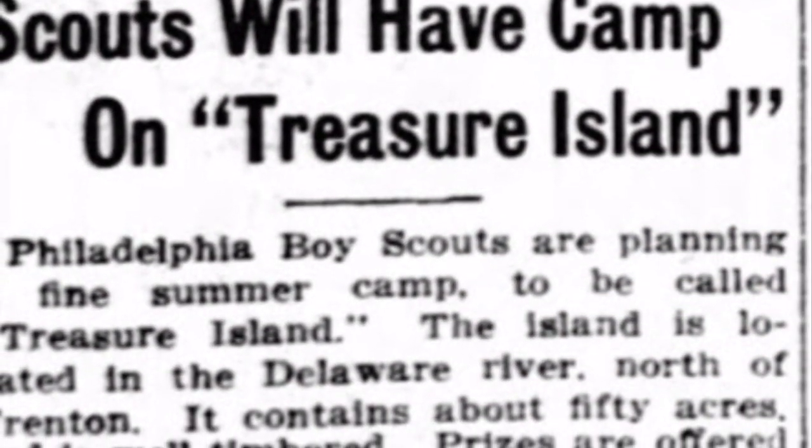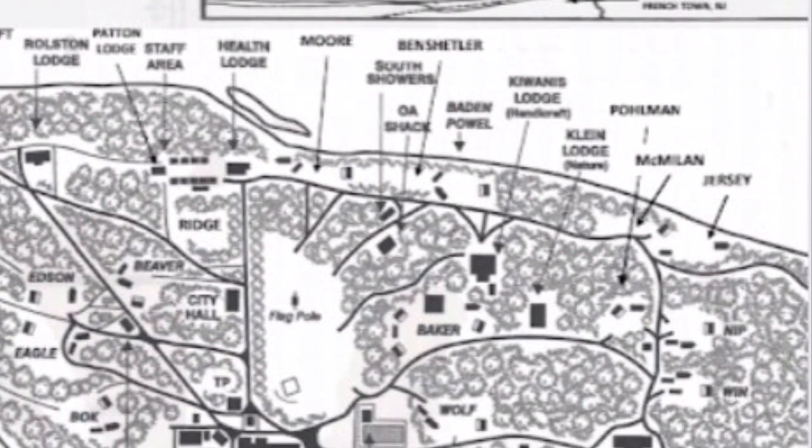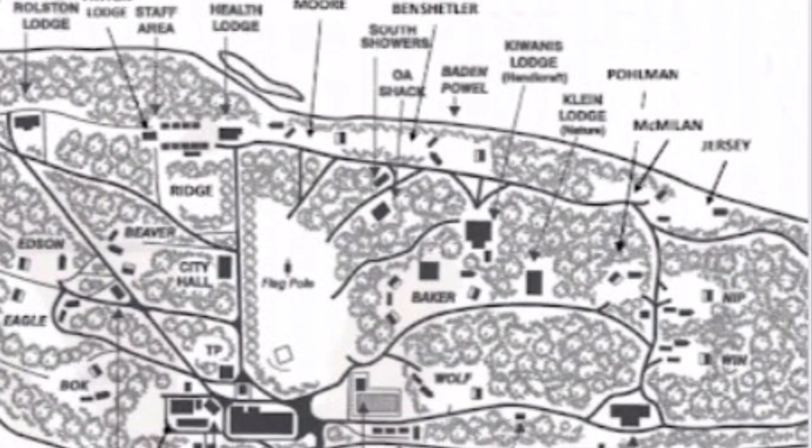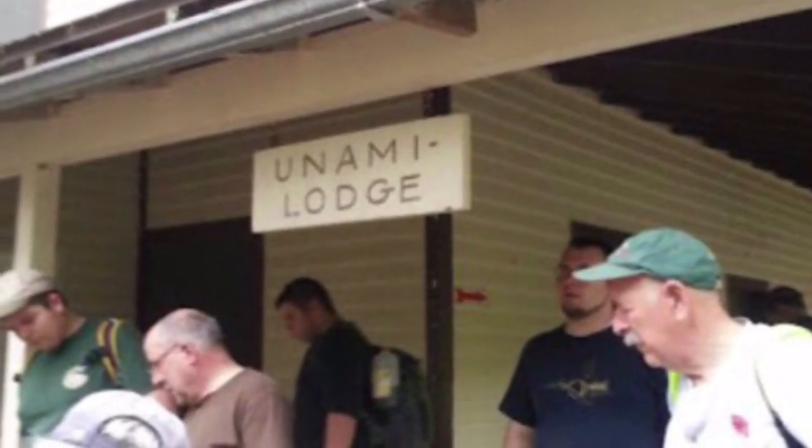Going north from that, there's a clearing with an Indian and a fire. This represents our ceremonial grounds, where we will have our recognition campfire on Friday, and also where the Order of the Arrow holds their Ordeal brotherhood ceremonies this week.